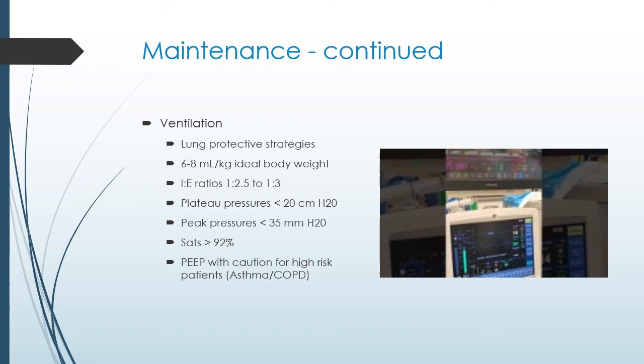These patients have a very high risk for dynamic hyperinflation. It's worsened because of their respiratory disease, since most of them also have some type of COPD. So you want to have longer I:E ratios.